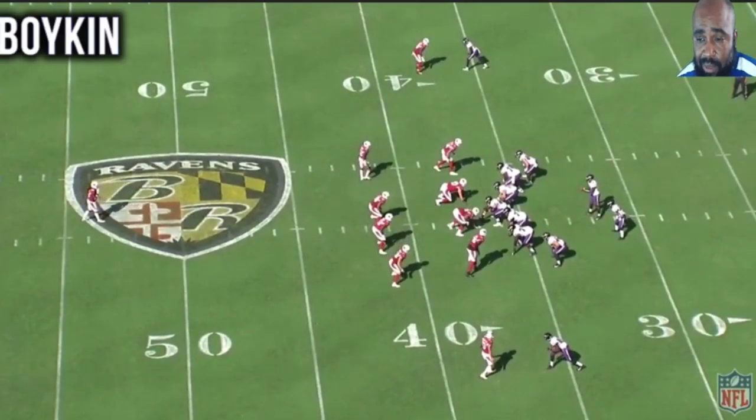He had a problem with drops in the preseason, so I just put that in there to remind everybody, and to show his progression when he's gotten a chance to catch the ball, when he's been targeted. Because as we all know, he hasn't had a lot of targets. Most of the targets have been going to Hollywood as far as the receivers, and to Andrews as far as the tight ends. But let's take a look at what Boykin got on the positive side.